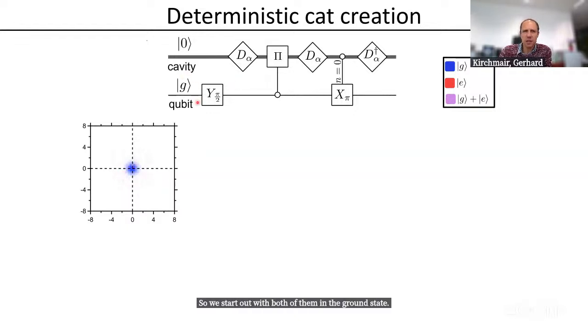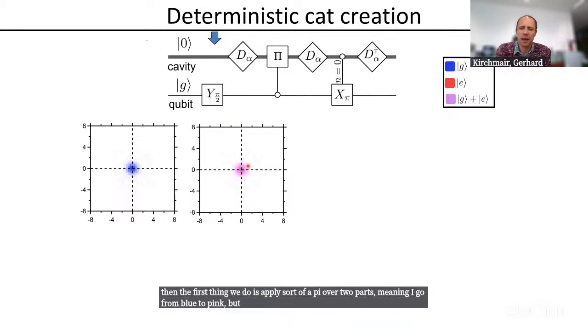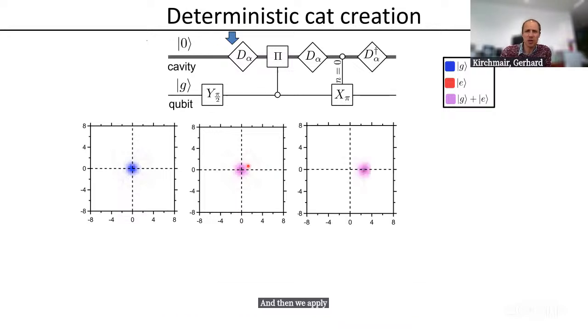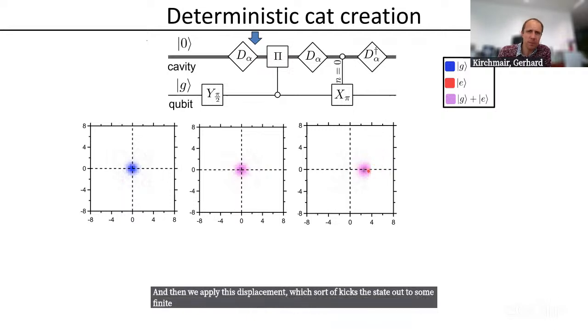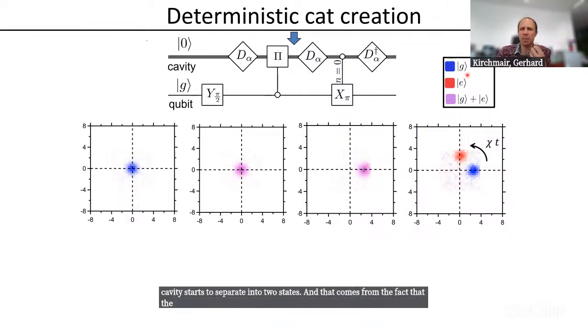Then the first thing we do is apply a pi/2 pulse, meaning I go from blue to pink, but nothing happens inside the cavity. Then we apply this displacement, which kicks the state out to some finite amplitude here. And now what happens is that the cavity starts to separate into 2 states. And that comes from the fact that the frequency of the cavity now depends on whether my qubit is in the ground state or the excited state.